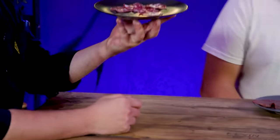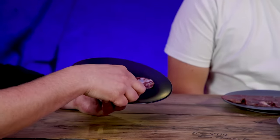Correct. Well done. You get lots of different types of salami. Absolutely. So this is pork salami. You could also have veal salami, goose salami, horse salami, depending on different regions, and the spices and herbs might change. But this is an Italian salami.